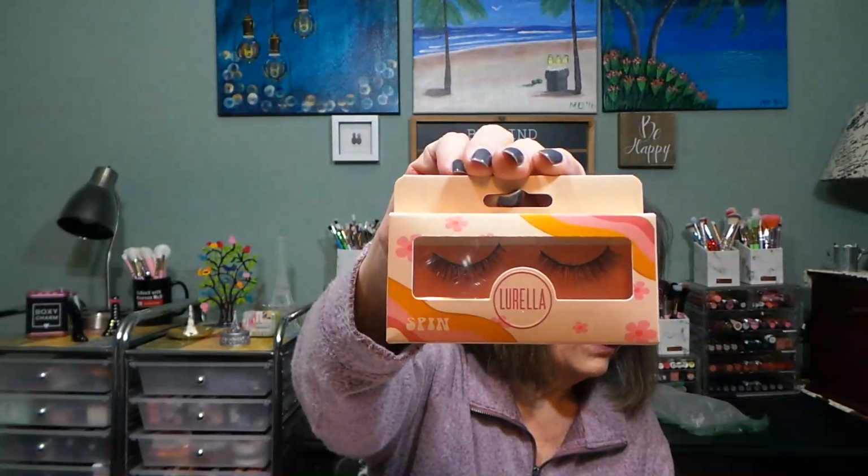Let me see, where are you? Pink makeup bag, $3. Let's see, we have a set of lashes, and these are called Spin. I'm not going to open these because if I'm not feeling well, I don't want to. I don't see them on the list. They're probably worth about $5, $7. I forget what their price of lashes are. The band is pretty thick. I don't know if you guys can see that. These are synthetic fibers, handmade, right there.